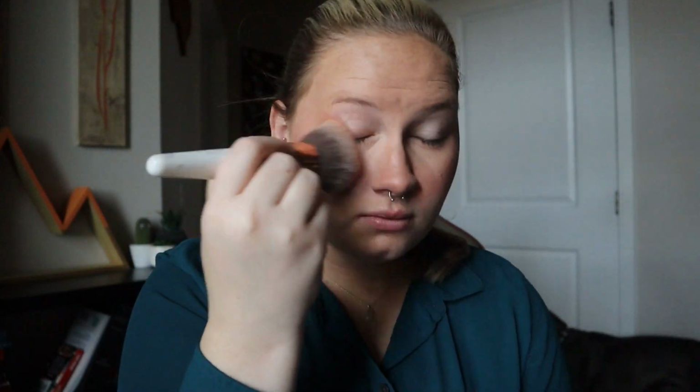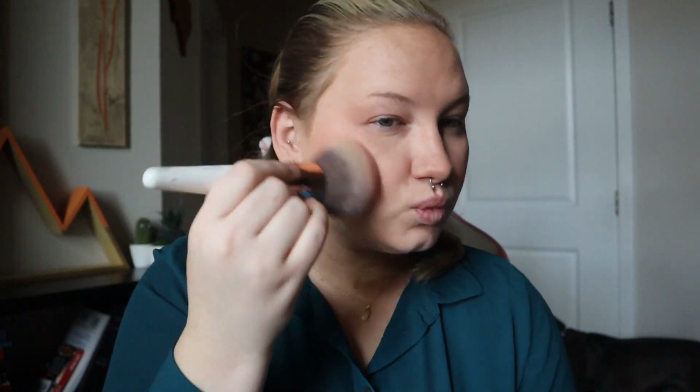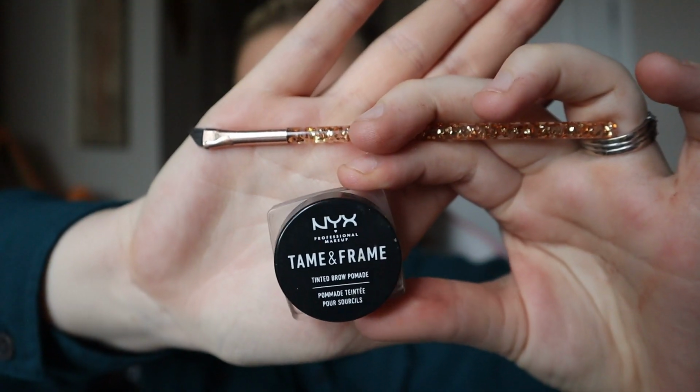And then I go in with my very destroyed, beat up e.l.f. blush. And then I go in with this massive brush because I saw a trend on TikTok and I figured I'd try it. And then Pete, my dog, in the background, he just wanted to be part of something that morning. So the trend on TikTok was to take the blush and go over your eyes and the tops of your cheeks, just to give a subtle glow and a little bit of eyeshadow. And I don't know, what do you guys think about it?